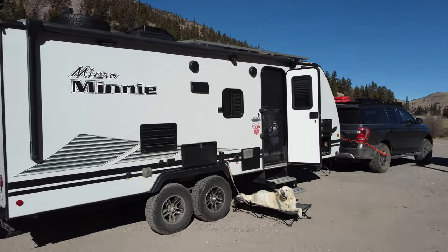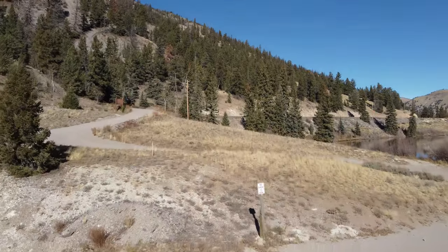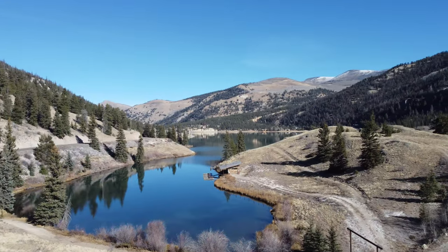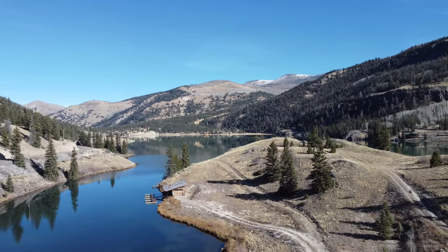Now, here are a couple reasons why I went with the Micro Mini 2306. Firstly, the name Winnebago is just so American. I'm not from America originally, but I knew about the name Winnebago years before I moved to America. So I knew the name was global, so I figured that's a good place to start.